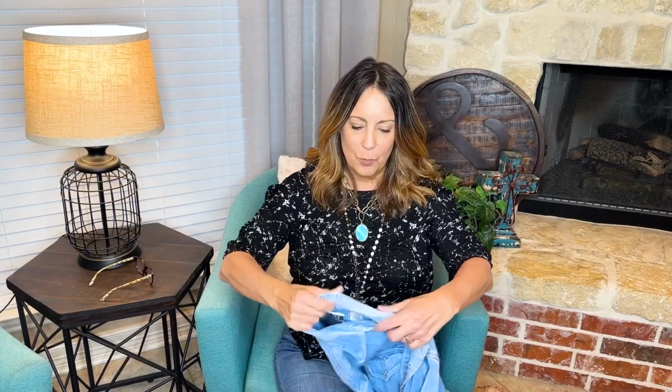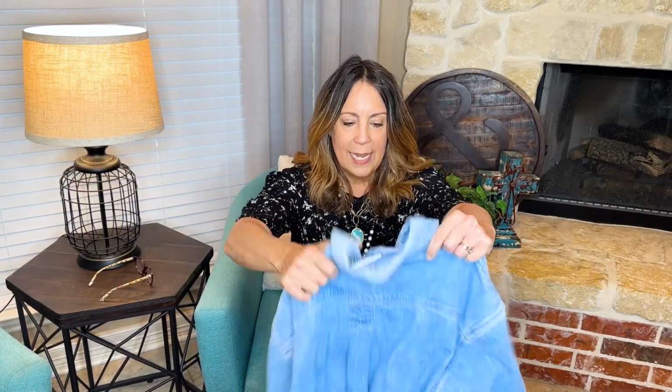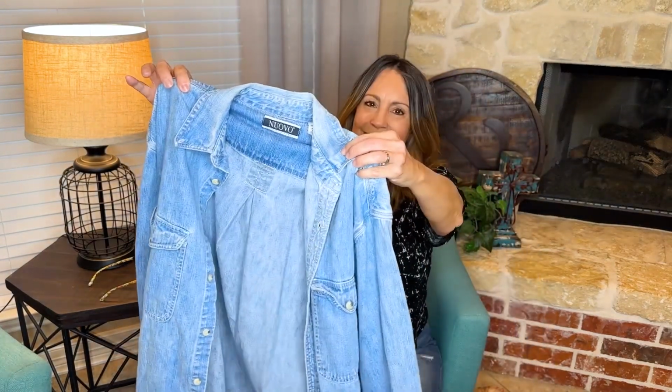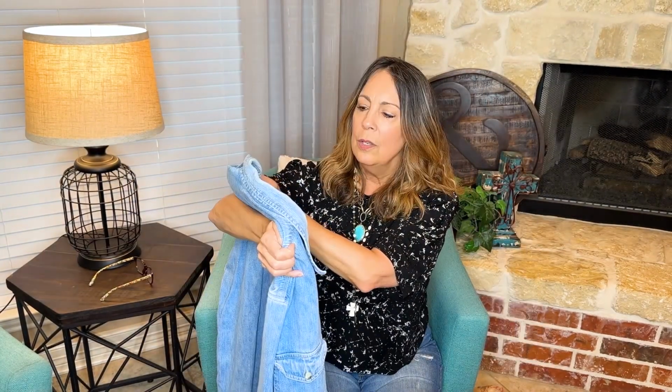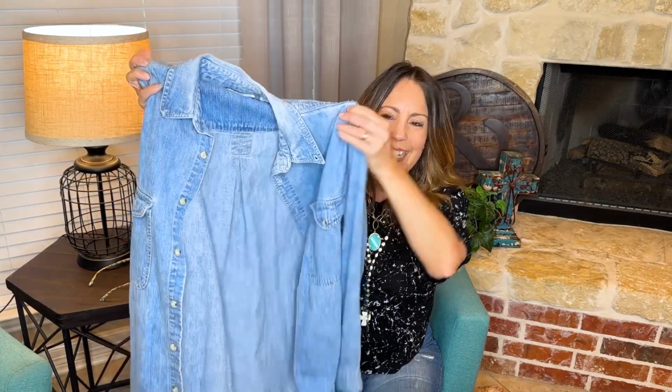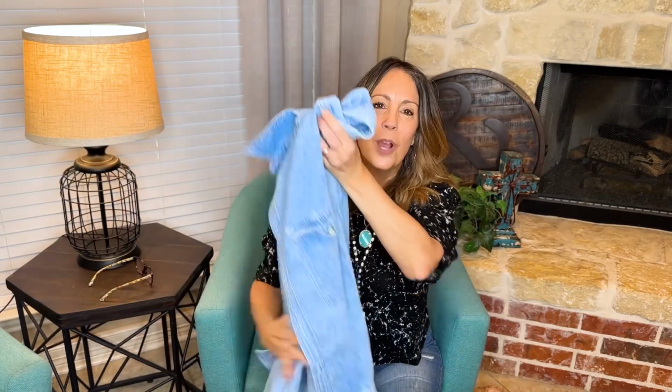And then we have denim. I cannot resist purchasing denim shirts and denim jackets. They make great bases for upcycling. Here we go, just a basic denim shirt. This is a Nuovo. I don't know that brand. Anyway, here we go. Upcycling project, lots of nice weight denim there. Could even cut it apart for something.